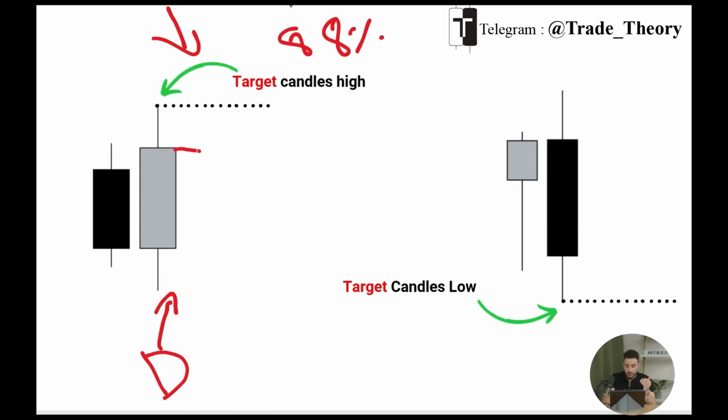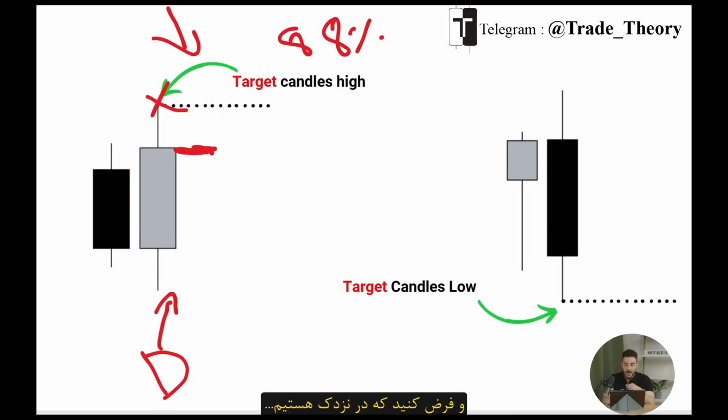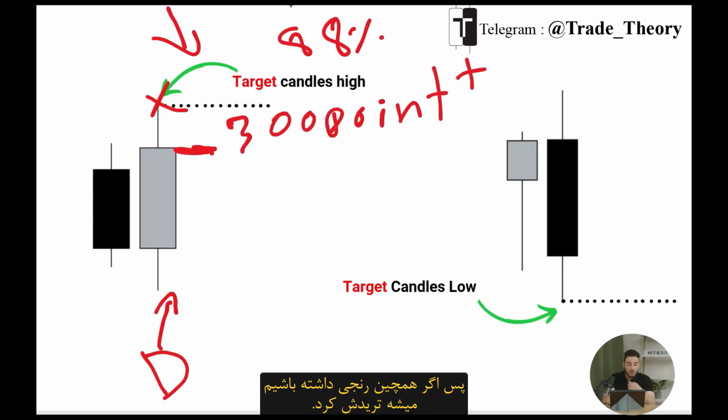So for example, if this is a daily time frame, let's just say the market has the next candle, and I'm going to show you how to actually enter on this. But I know that up until this high, depending on the asset class, if this was NQ, for example, this could be a couple hundred points. Let's say it could be a 300-point move plus, right? So if I know that there's a big enough range, I can go ahead and do that.